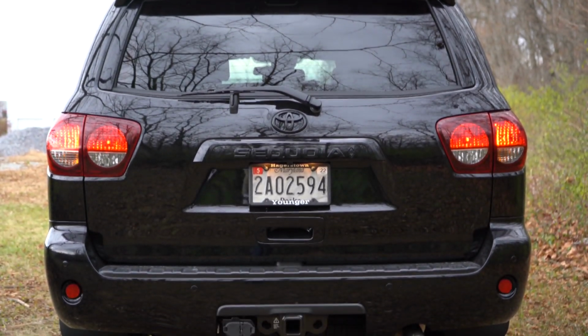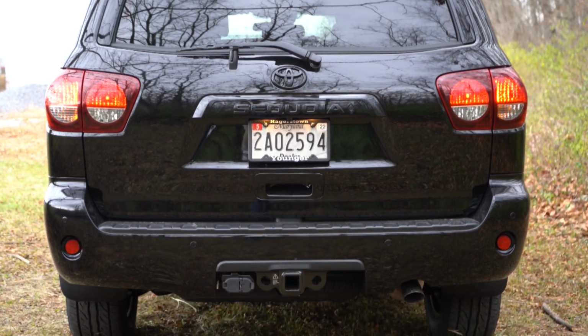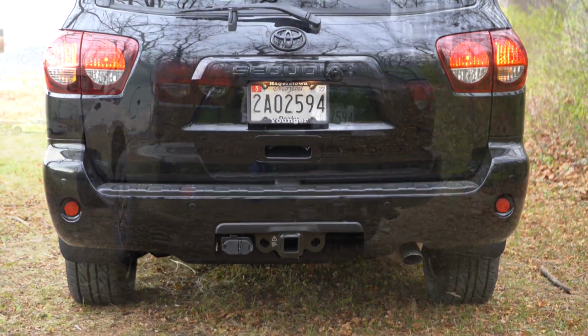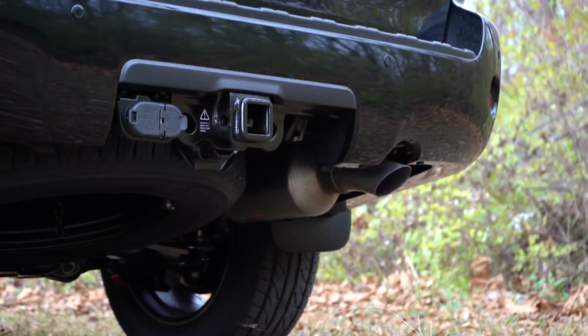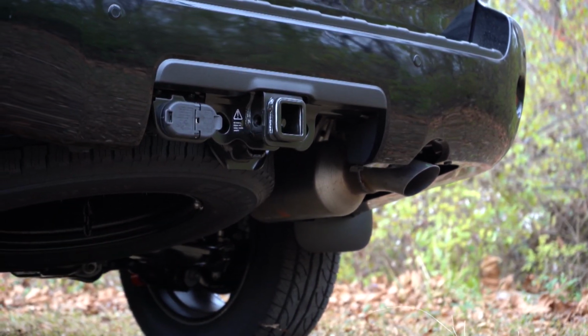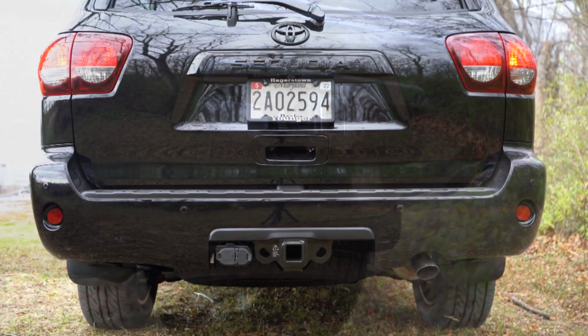Looking down below though, when it comes to the towing capacity, we do have both 4 and 7 pin connectors, and the towing capacity is actually going to come in at 7,100 pounds if you were planning on towing with the Sequoia. So I always like to mention that. But to the bottom right hand corner there, you do have a single exhaust outlet, so I do believe you guys know what we have to do next. As always, here is that exhaust clip.